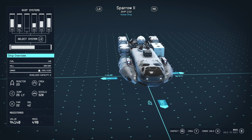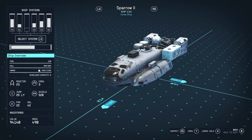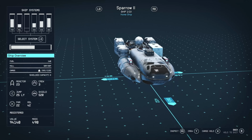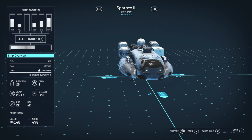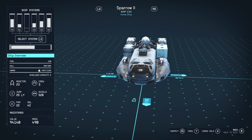So if we look at its stats, it's got 160 fuel, 600 hull, and 1150 cargo capacity, which is pretty average. The hull is above average, and the cargo for the price point is not bad. It's an A-class reactor, 23 power, which is quite good power management. Crew of 3, 25 light year jump range, which is really good. 520 shields, which is quite good for an A-class.